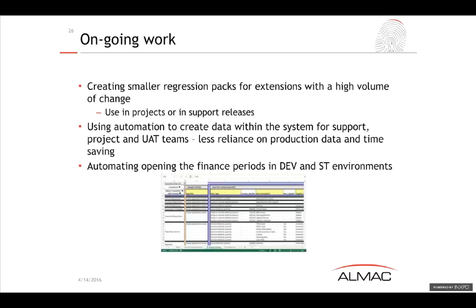Depending on the change that we put through, whether it's a support release or a project release, we would be able to run these smaller regression packs against it. We're also using the automation to create data within the system for all of the different levels: support, project, user acceptance testing. We've little or no reliance on production data, and it's allowing us to save time. We're able to schedule when we need data created, and we've removed the reliance on using any production data. We're able to create the data that we need for specific scenarios.